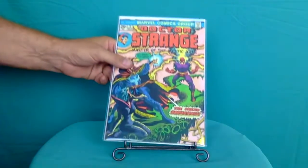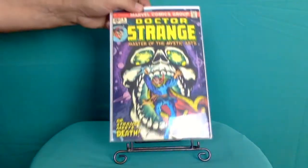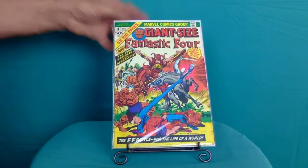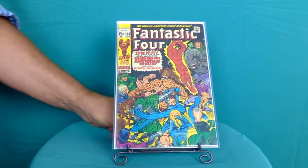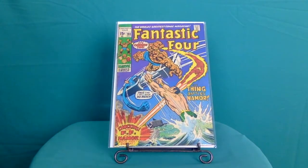Doctor Strange number 3. And I love this cover. Number 4. Giant Size Fantastic Four number 3. And the regular series issue 100. 103 with Submariner. And 111.